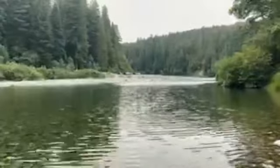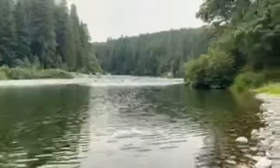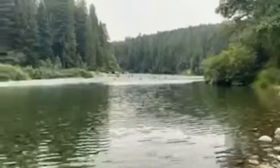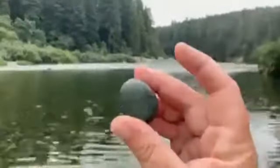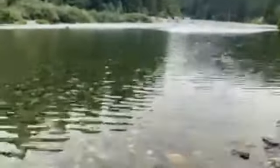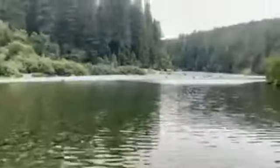And here we have this beautiful river that has been able to flow freely for thousands of years. And because of that, it also supports a healthy fish population and has some pretty cool serpentine rocks that keep the color as jade green as it is.